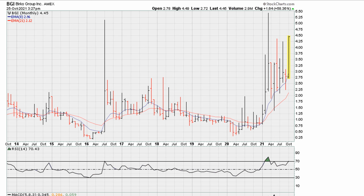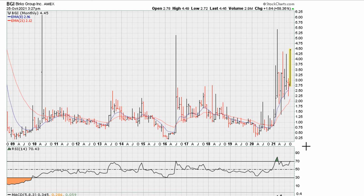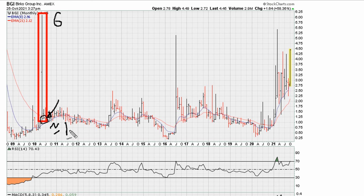So let's take a look at more data. This is now going back to '09. Take a look at this monthly move. It started the month here at about, let's give it $1, went as high as 6, but ended the month back at about $1. Started the month around 1, went to 6 during the month, closed at $1.